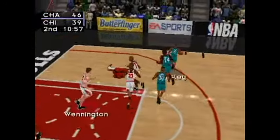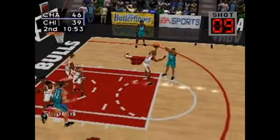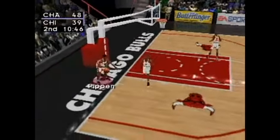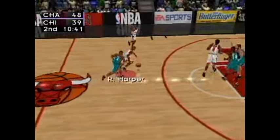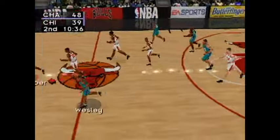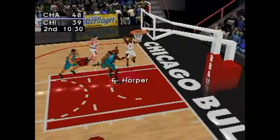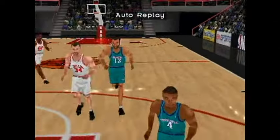Bounces it to Devox. To Wesley. Gets it to Mason. Wesley to Curry. Takes the fadeaway jumper. The Hornets with another 24. Devox goes up for the lay-in. Inbound pass to Harper. He takes the jumper. Rebound grabbed by Mason. Passes to Wesley. Pippen with the steal. To Harper. Goes in for the jam. Let's check the replay.